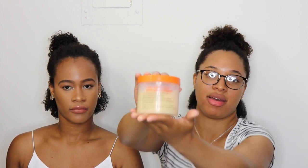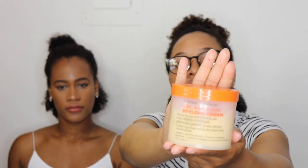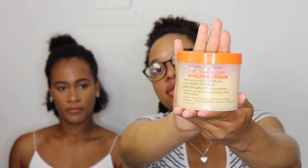Anyways, next product is from Mixed Chicks. Coil Kink Curl Styling Cream. I'm not gonna read all of it, I'm sorry. And there it is. And it looks like this. I've tried it before, but I don't remember whether I liked it or not. And I do use a lot from this. That's not a lot.